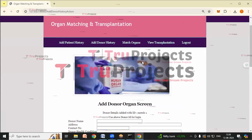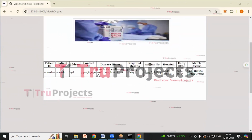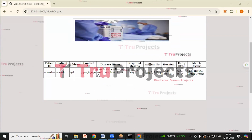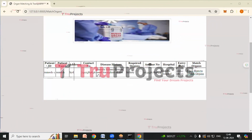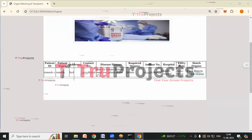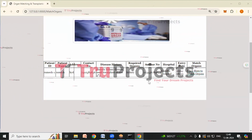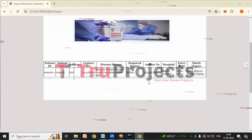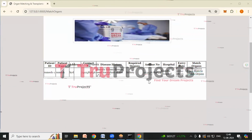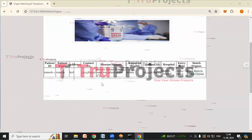Now click on match organs link. So here hospitals can view patients who need organs. So we can see all the patient details, patient ID, patient name, contact details, disease history, organs they're requesting for, and other details. So we have only one patient registered. We have only one patient requesting for organs. If we have any other patients requesting for organs, their details will also be displayed here.